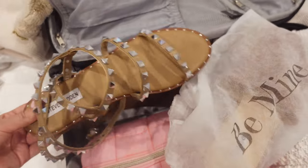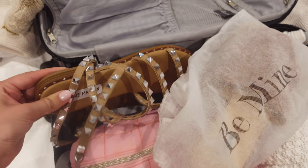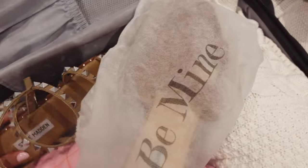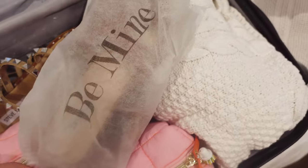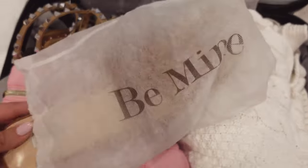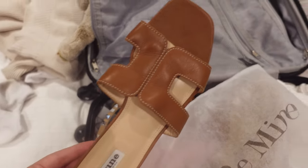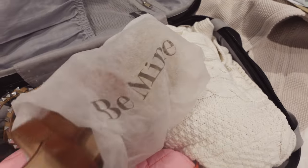and they're so comfy. I've been wearing them around the house the last couple of days to wear them in a bit, but they don't really need it. They're really comfy, which is lovely. So I've got those. I've also got a bit of a Hermes Oran dupe as well. These are great from June.